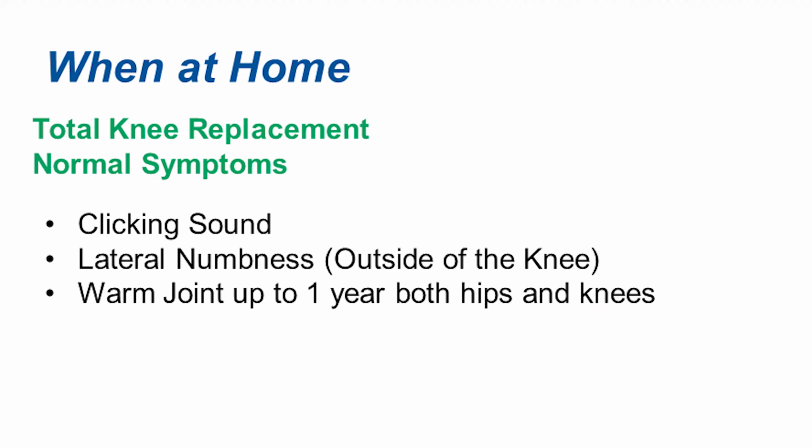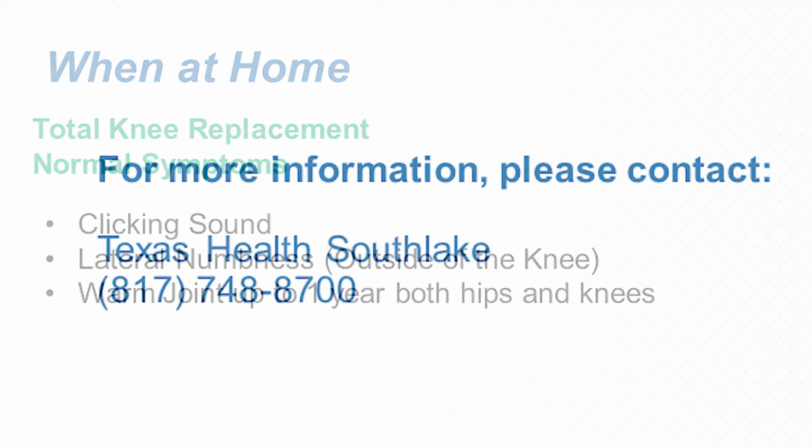Some common things after surgery for a total knee replacement is that your knee may click. You won't be able to sneak up on people. Your knee may click. You may feel lateral numbness along the outside of your knee, and your joint, your hip or your knee may feel warm up to a year. All of those are normal. You don't need to panic.